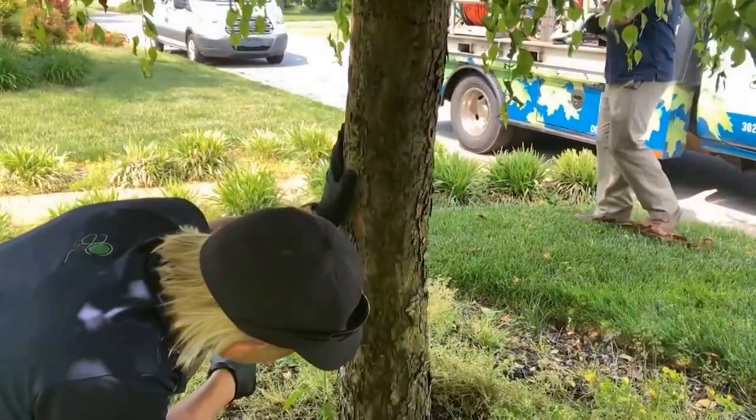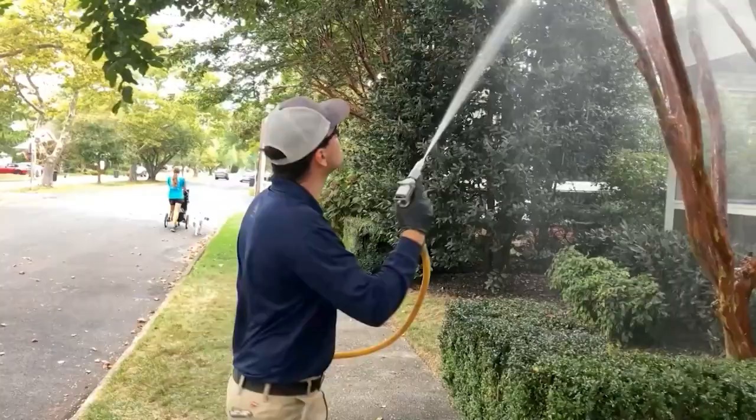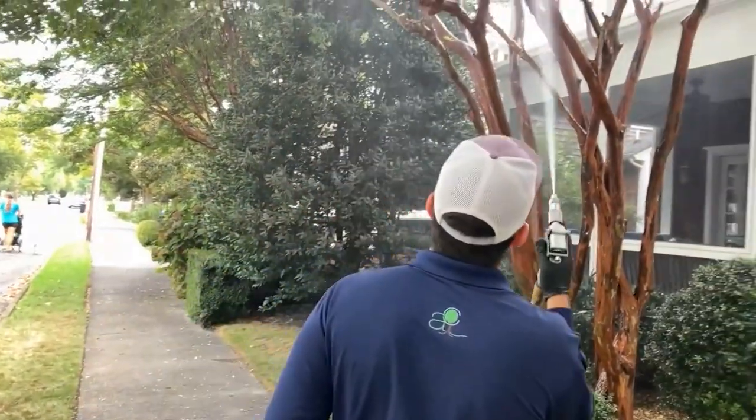So getting people to understand the fact of when you ask who are, competition-wise, it's knowledge, right? Teaching people of, hey, caring for your plant material makes more sense than letting it decline and then spending all the money to remove and replacement. AC Plant and Turf also has multiple arborists on staff, which benefits homeowners in big ways.